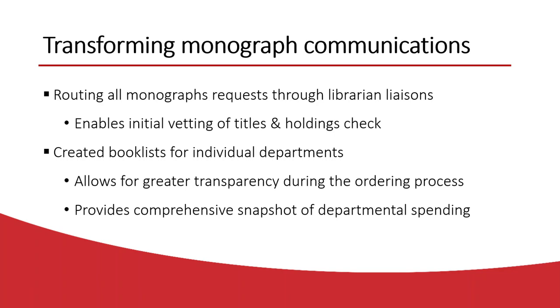So, in order to ensure that everyone's picture of my monograph ordering was consistent, I created end-of-year title lists for each department. These lists, sent to individual departments and their librarian liaisons after fiscal year close, allowed everyone to see what was purchased with their department's money, which of their requests were not purchased, and why. This puts everyone on the same page as we begin a new ordering year and raises department awareness of their annual budgets and what they're spending on monographs.